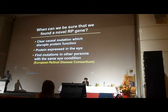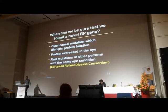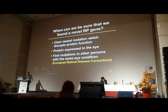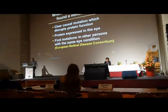So we need to collaborate to look in a larger group of patients, and in the European Retinal Disease Consortium, we together look at 6,000 families. And then we will find a few other families with mutations in the same gene. For us, this is a prerequisite to be able to publish it. So there is an absolute need to collaborate.